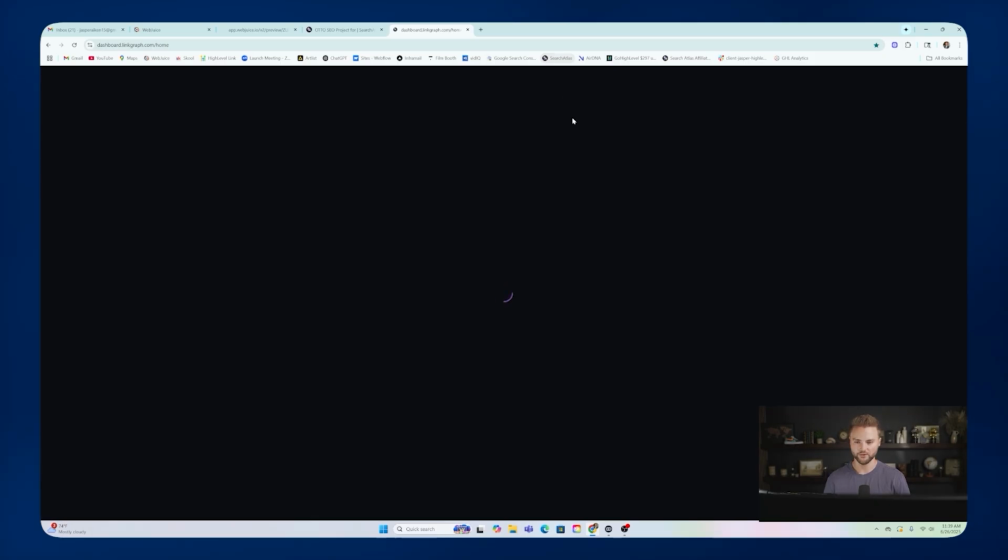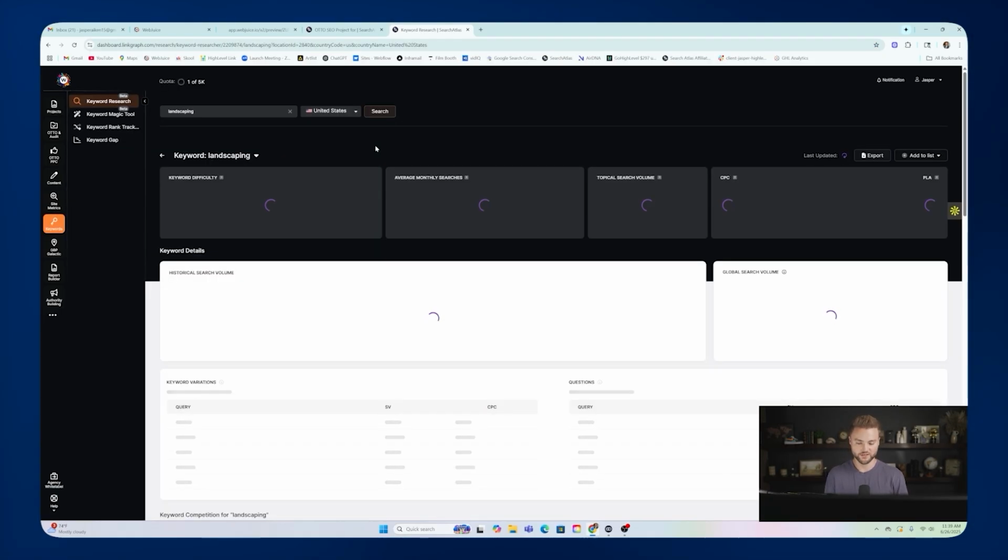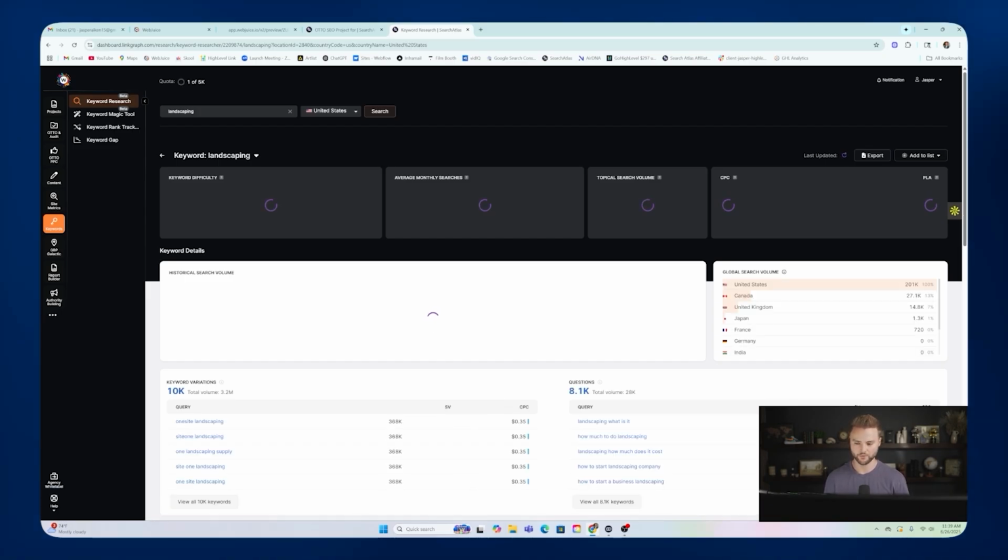It's not tied into GoHighLevel. It starts at $99 a month, but Search Atlas has a really cool keyword tool. So if I type in landscaping right here and then click search, it'll give us just the data on that keyword, how many people are searching it every month, how difficult the keyword is to rank for.